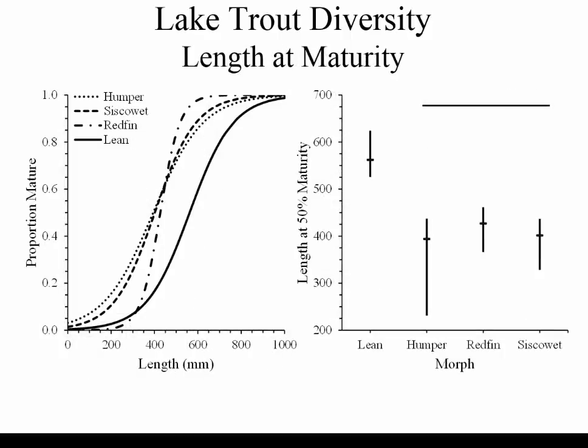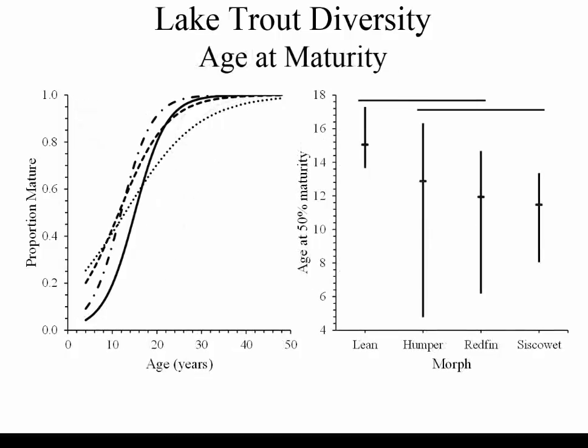Maturity, length at maturity first, and then I'll show you age at maturity next. So the maturity schedules are on the left panel. This is a change in the graph form. But on the right panel then, the leans have the longest length at 50% maturity. The other three are relatively similar and quite a bit shorter at maturity. Age at maturity, considerably less well-defined than length. The age at 50% maturity appears to be somewhat higher for leans and humpers than for the other three.